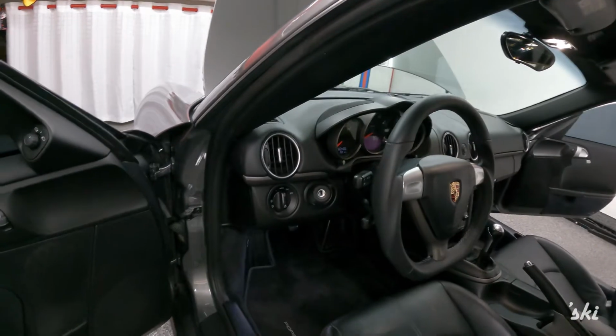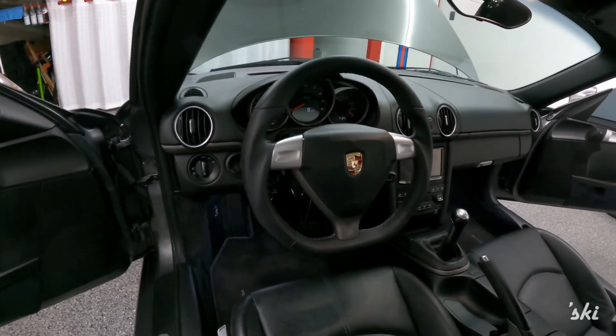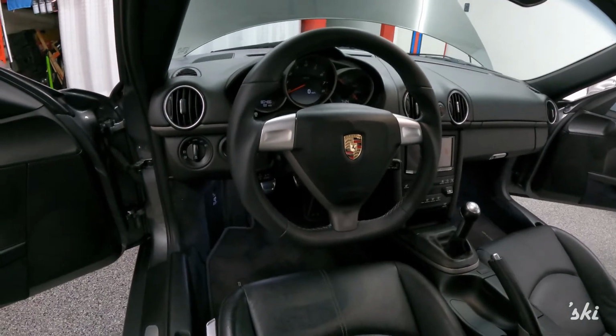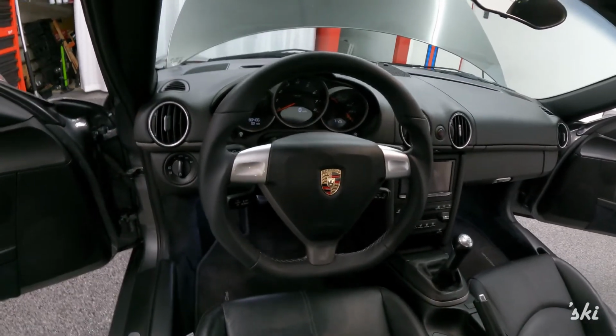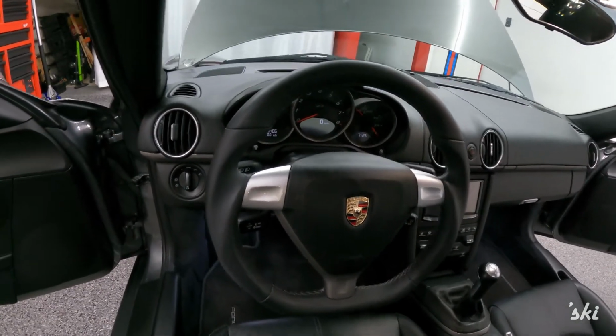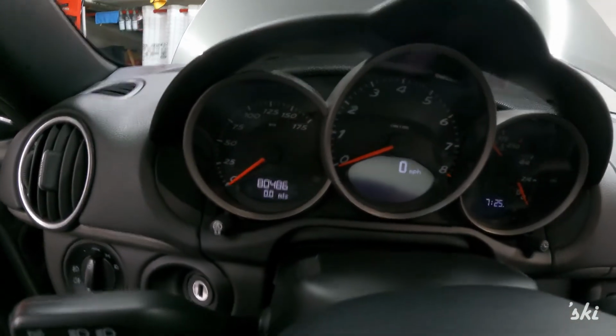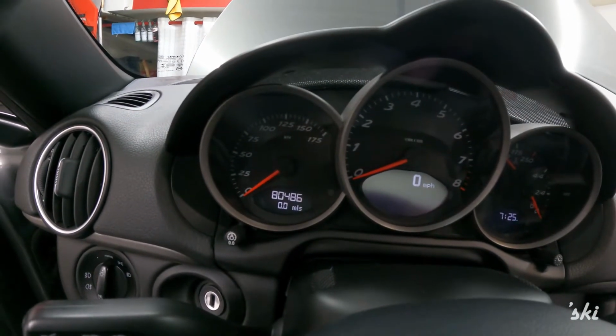Steering wheel was replaced with one from DCT Motorsports. This is a reconditioned 997 steering wheel, flat bottom, thicker, and incredibly more enjoyable. Here you can see the mileage.